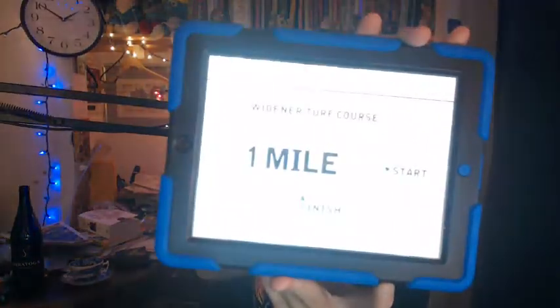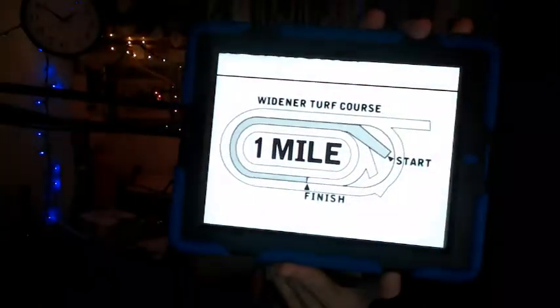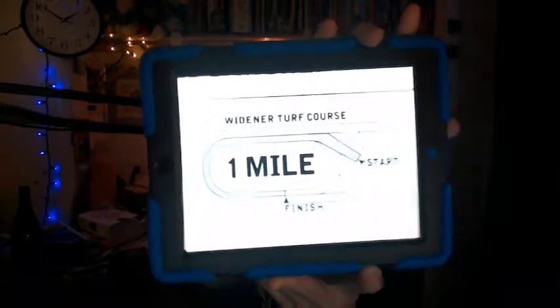Let's get to the beginning of the late all-stakes Pick 4 from Belmont, race number 8. The 8th race from Belmont is the Just a Game Stakes. It's a Grade 1 event going for a purse of $500,000, a race for fillies and mares, 4-year-olds and upwards. We have a field of 12 horses heading to the Widener Turf Course. The distance of ground is 1,600 meters, or 1 mile, on the Belmont Widener Turf Course. 1,600 meters, 1 mile in the Just a Game.